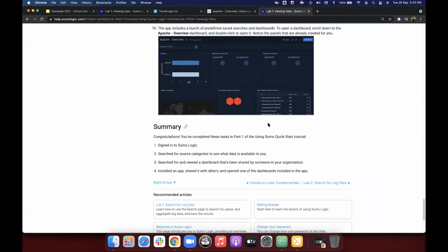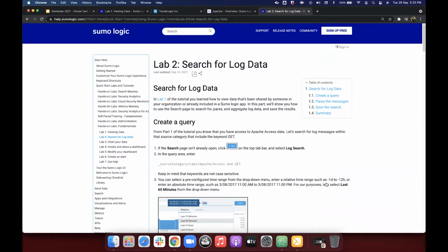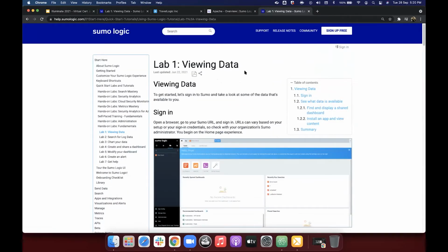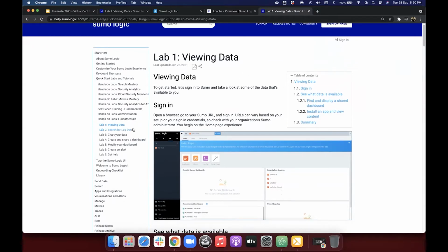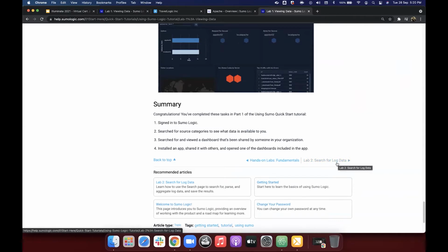So that's about it for lab one. Let's jump to lab two. In order to jump to lab two, I believe you would have landed on this particular page at the start. Using the viewing data tutorial for lab one, you can either access the other labs using this left-hand column, or to move on to the next lab, at the bottom of the page you will see lab two, search for log data. In a similar way, we will be traversing through this labs exercise. For now, I'll just click this.